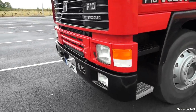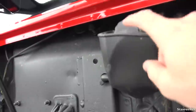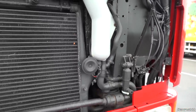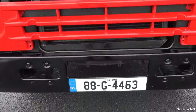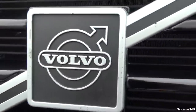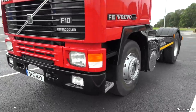So yeah, we'll take a full walk around it, guys, just before we hop inside and go down through the interior controls. So up here you have your clutch fluid and your coolant. You would top it up here. A very clean coolant bottle. Now this truck has undergone a complete engine restoration. Completely reconditioned from 1988. The good old days, some people would say. And you have the visor as well. You could of course got those visors in blue back in the day.